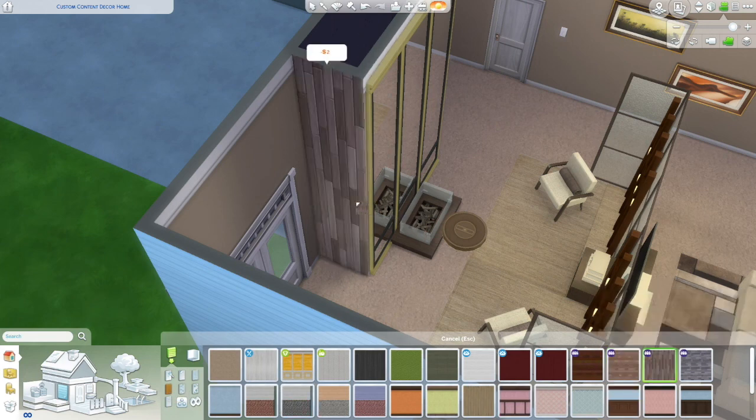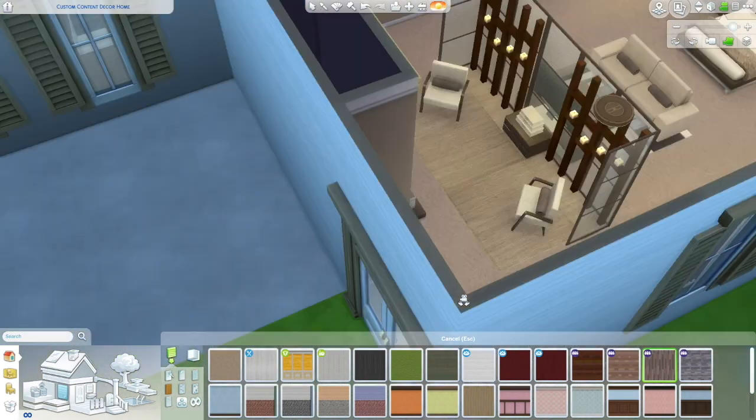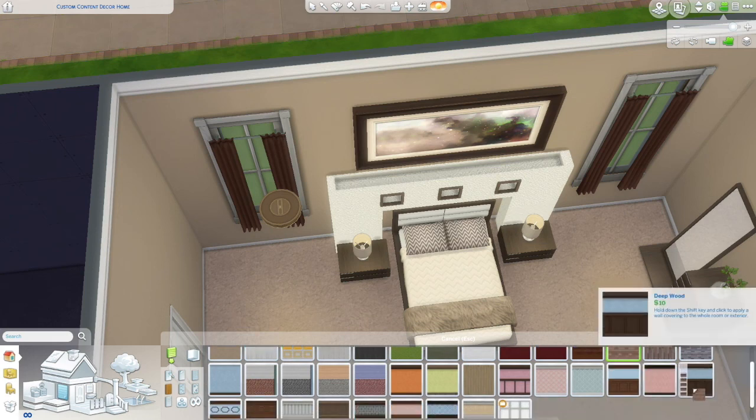Hold on, y'all. I'm contemplating here. Darn it. Okay, let's put it up against this wall and see what it looks like. Yeah, no. Because the problem is I got this trim on the wall, so I want to continue that trim throughout.